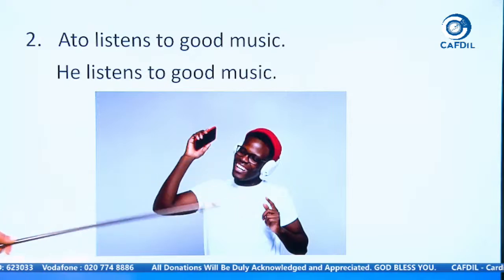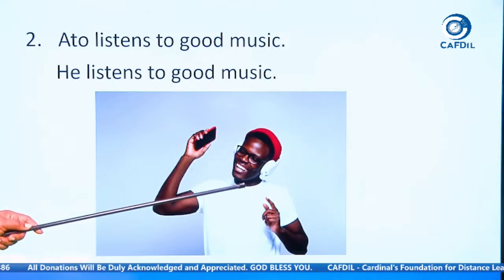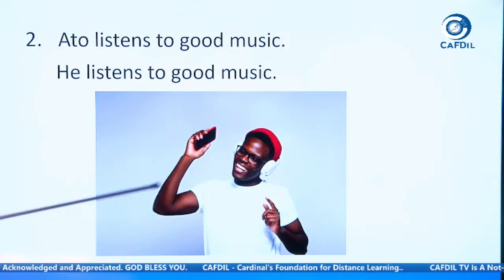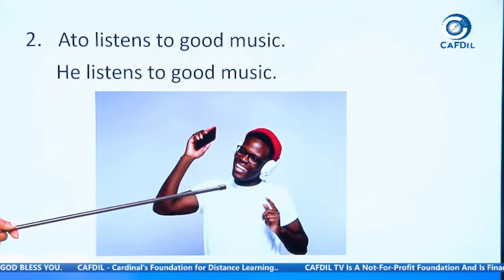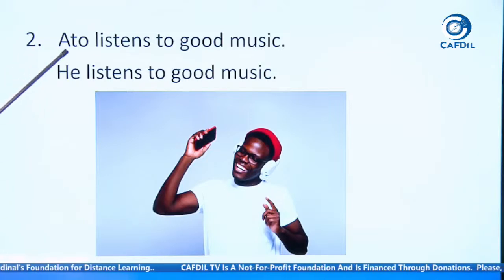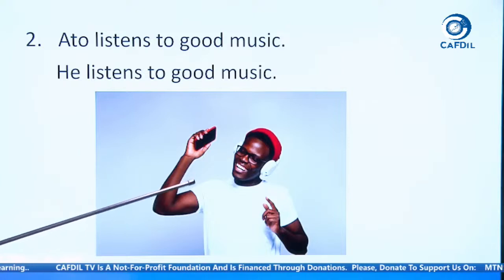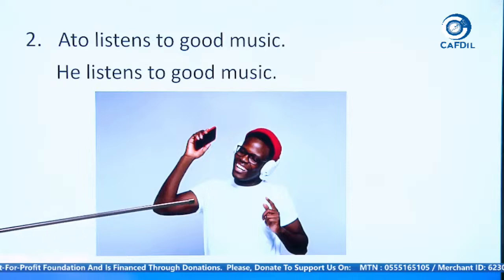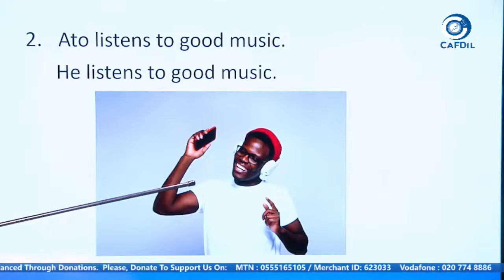What is happening here? What is this man doing? Yes, he is listening to music. This man is called Ato. So our sentence reads, Ato listens to good music. You can see him smiling. He's so happy because he's enjoying the music. It's very good music and he's really enjoying it.